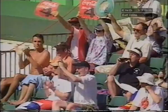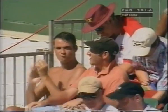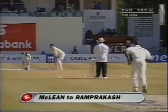That's through. So back and hammers it through the covers. Short leg break, really asked for it. This partnership for the 7th wicket is already worth 46.